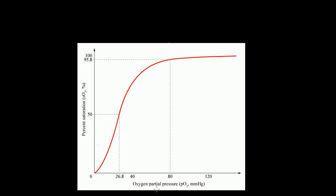Pressure is generated by gases or molecules bumping into you. And then the partial pressure of oxygen is the amount generated by oxygen molecules bumping into you. So you can imagine as you go to the right, there's just more and more oxygen around, so you're going to get more and more bumped into by oxygen. So this is just essentially saying how much oxygen is around as you go along the x-axis. And then the vertical axis tells you how saturated your hemoglobin molecules are. 100% would mean all of the heme groups on all of the hemoglobin proteins have bound to oxygen. 0 means that none have.